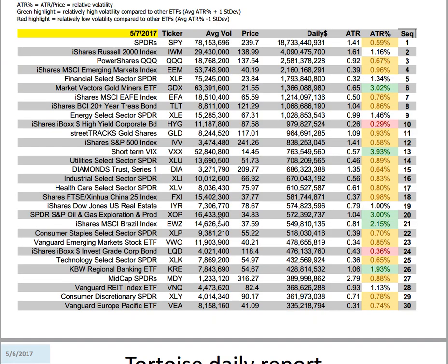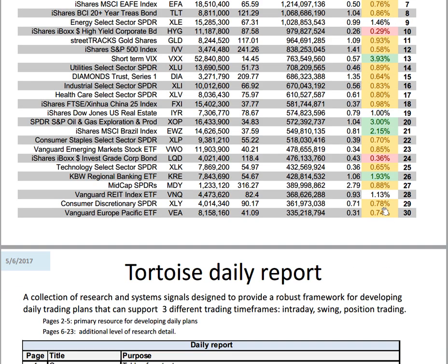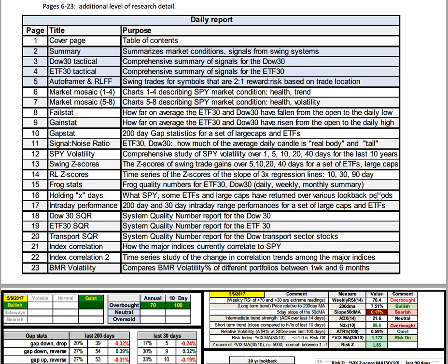The volatility chart shows the top 30 most liquid ETFs on the basis of average daily dollar volume. And then in the ATR percentage, those in the green are the ones that are exceptionally volatile compared to their peers. And in the red, high yield corporate bonds is so lacking in volatility that it is a poor day trading candidate. But if it's green in the ATR percentage, that means it's well suited for day trading.